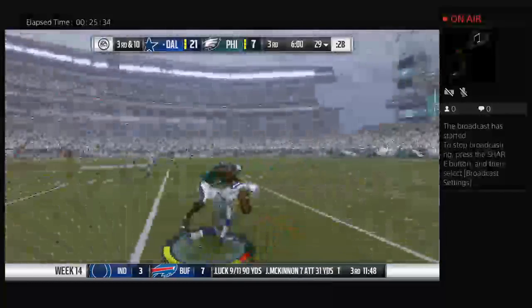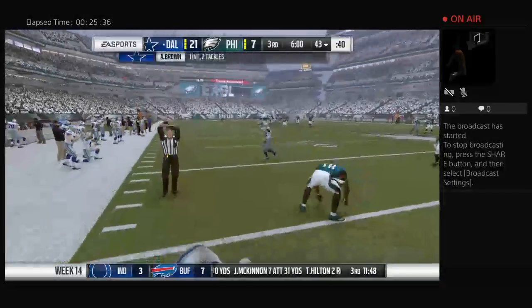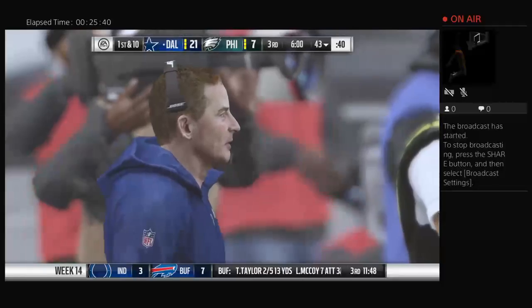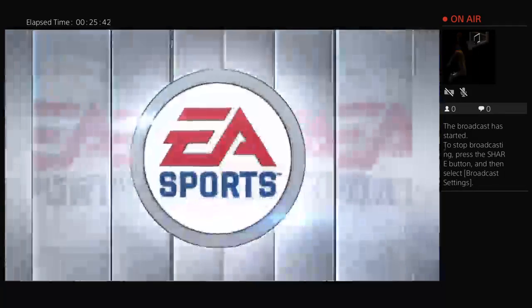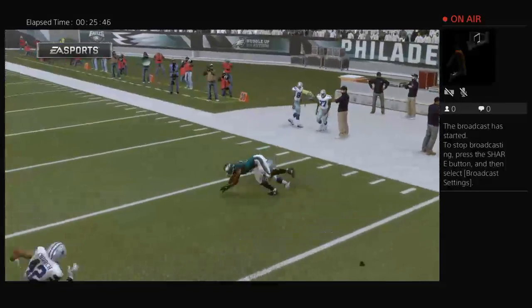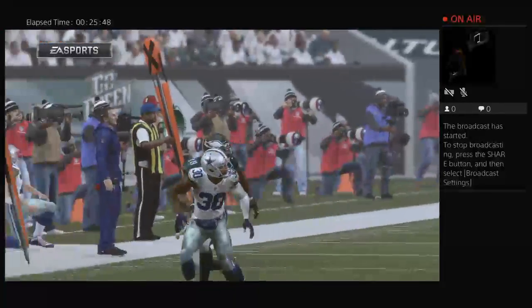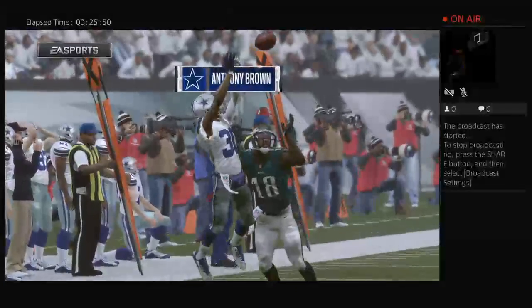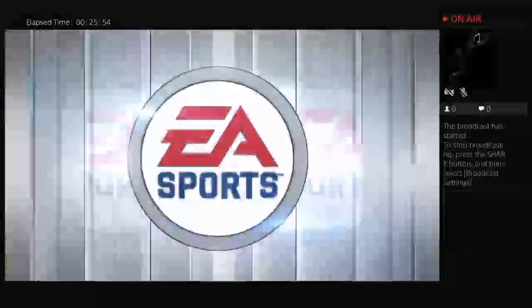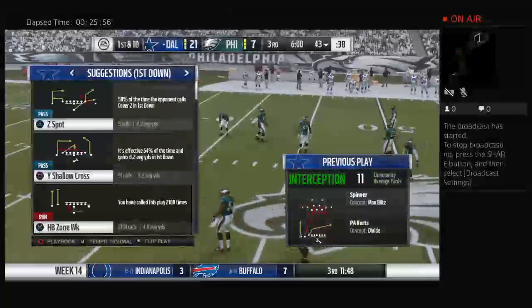Now Wentz. And is this intercepted? It is. It's intercepted. A great read, and it's picked off. And the possession is theirs at their own 43-yard line. So their woes on offense continue. That's the second pick thrown here in the third quarter. And we know it was ill-advised, but that was an opportunity to help them get back into the game. Instead, he throws another interception, and now their task is even tougher.